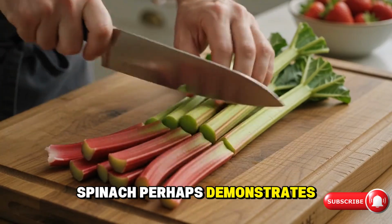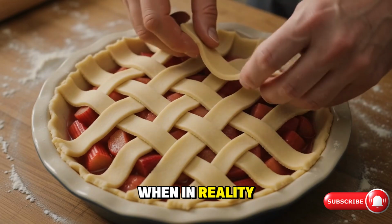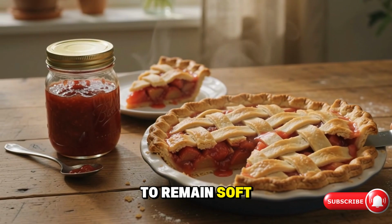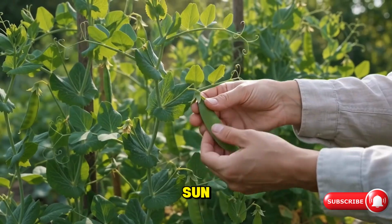Spinach perhaps demonstrates the greatest benefit of shade. Many gardeners believe they fail because of poor care when, in reality, the problem is simply too much heat. Morning sunshine followed by afternoon shade allows spinach to remain soft, productive, and slow to bolt, giving far longer harvests than plants struggling under relentless sun.